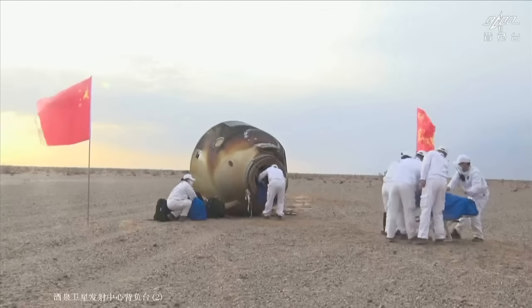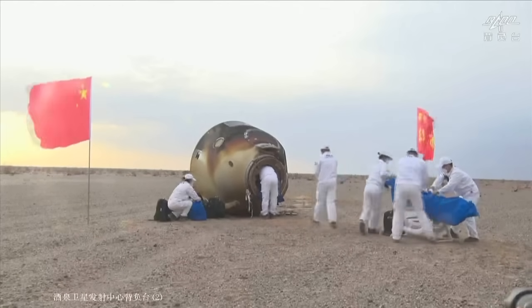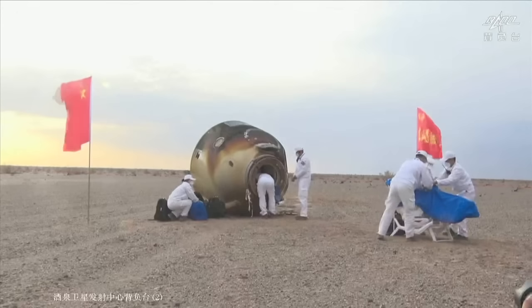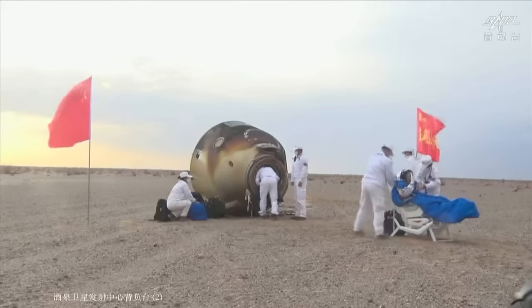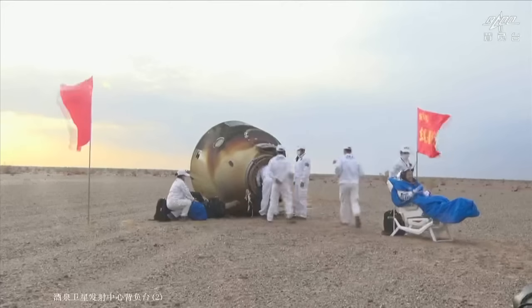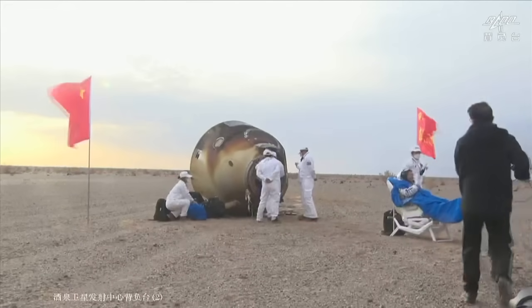Wrapping him up. It looks very windy there. Yeah. So that's pretty good that they had a smooth landing, because wind can be a problem. Can make it very shaky.